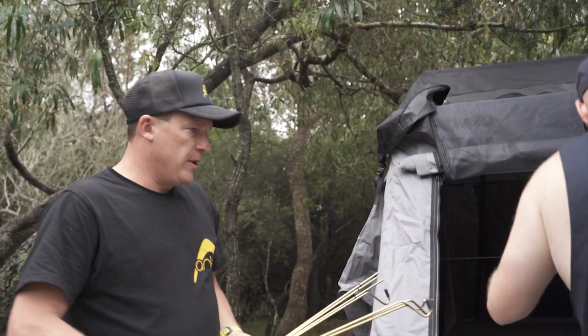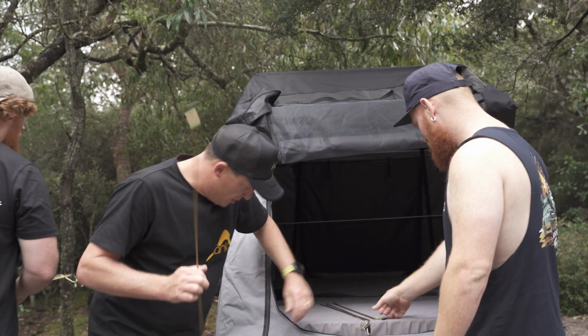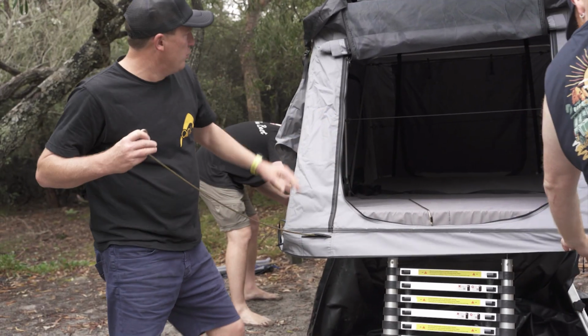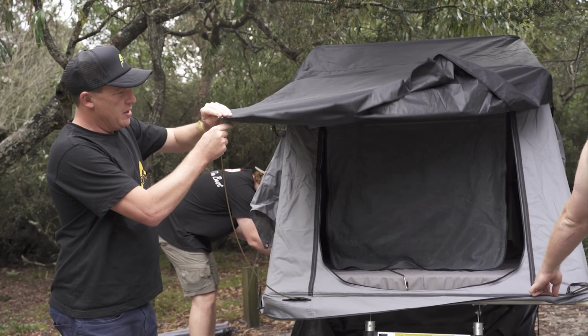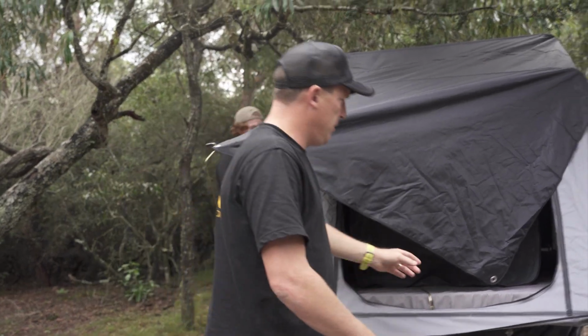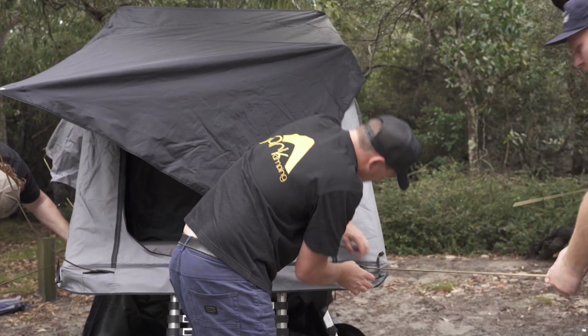So guys, grab a couple of these each. Yep. So these will get the little covers up in here, through the little slit here. There's a hole there. You put that little hook in. Grab the fly. This is called the fly. This protects the tent from rain. And just like so. You right there, mate? You got it? Yeah.